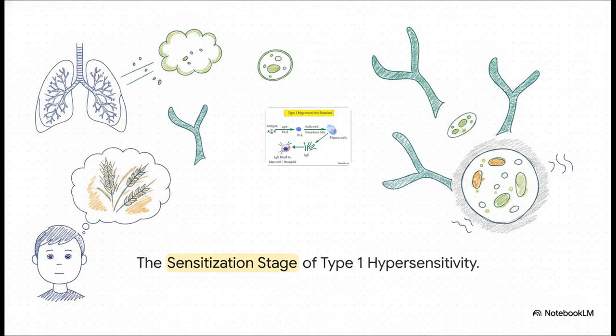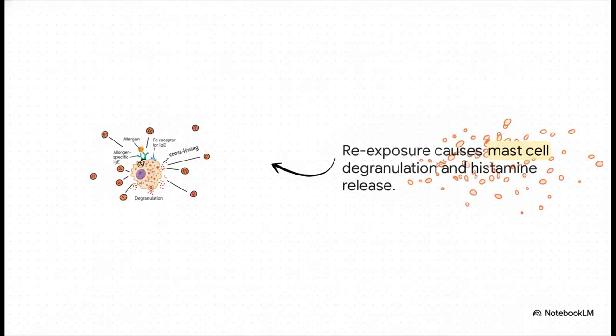But here's the trick. Those IgE antibodies didn't launch an attack. Instead, they silently attached themselves to the surface of his mast cells, effectively arming them like biological landmines waiting for a trigger. He felt absolutely nothing. Then, fast forward 2 weeks, the boy goes back to the market. This is the re-exposure. The exact same allergen enters his airway, but this time, the landmines are set. The allergen binds to those primed IgE antibodies, cross-linking them together.